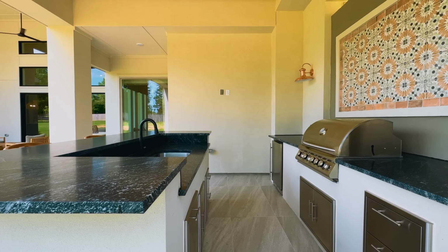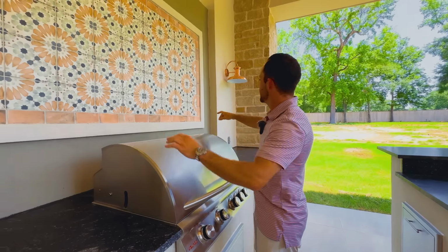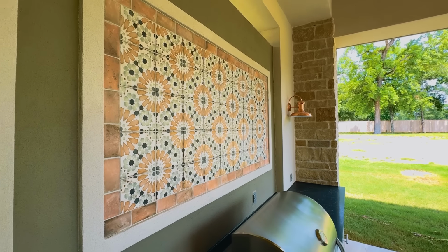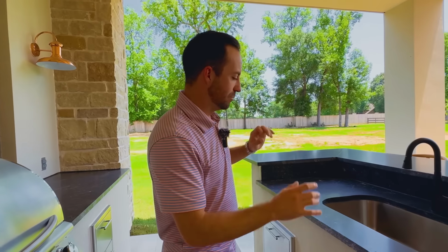You got your gas grill over here. Really nice, not even used yet. And check this out. They did like a stucco with a tile backsplash. That is really unique. You've got the extra lighting out here, plenty of plugs. I guess you could have like 8 blenders going, making margaritas for the whole pool party.